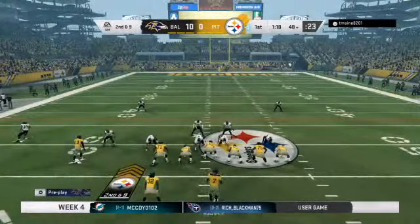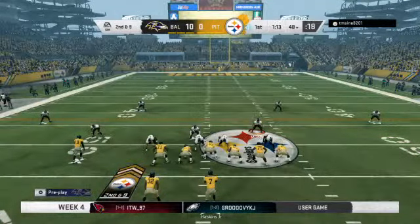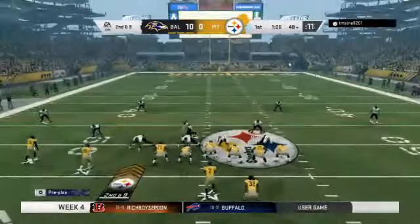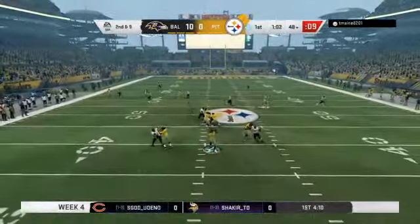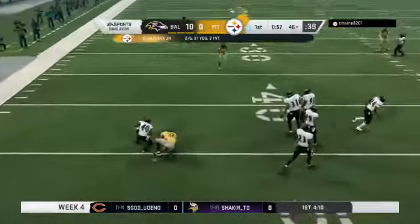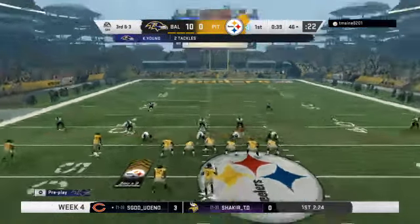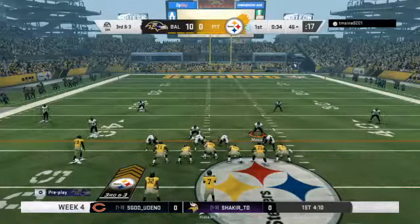Here's 2nd and 9. Second down, Haskins. And he's got his man out of the backfield. That's complete. And they get to him after a gain of 6 to the 46. 6 yards on the pickup, and that's going to bring up a 3rd down.